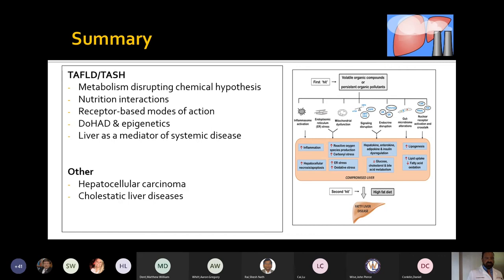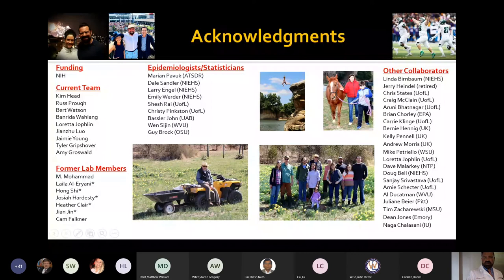like cholestasis. So here are some pictures of my family, wife and kids, and my sister, and she's got horses, and some of the students that have really done this work along the way, and Russ Pro down at his farm for daffodil viewing earlier in the year. He has fields and fields of daffodils.